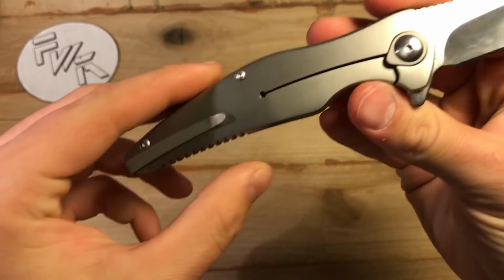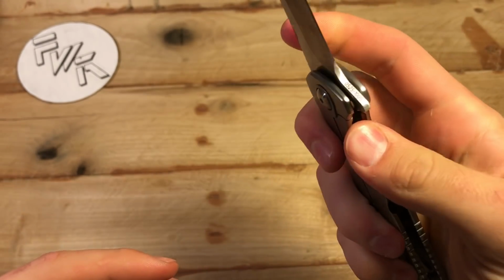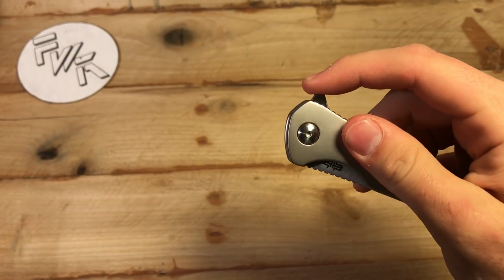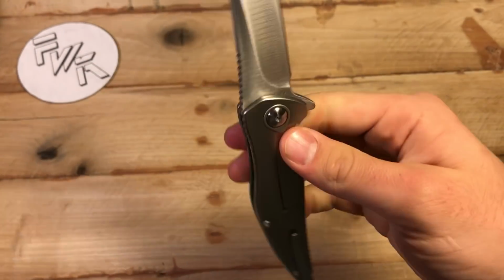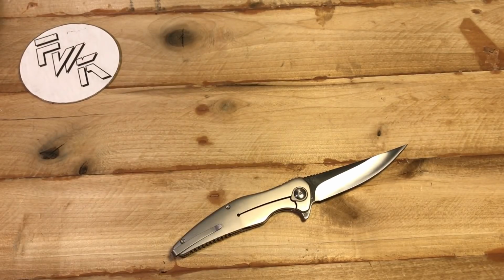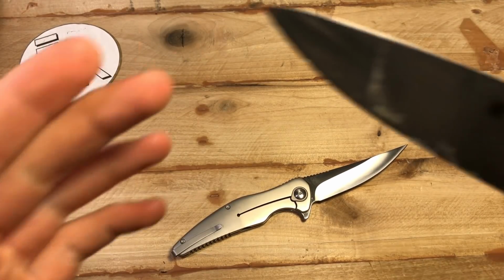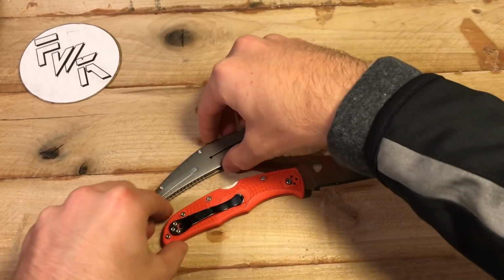Stainless steel handles. I'm guessing a stainless steel clip. And then you do have your D2 steel blade. So this is entirely made out of steel, and it doesn't feel extremely heavy for as large as it is. And honestly, it's not that large, it's just kind of long. If I had to give you a good size comparison, it would be the knife I was carrying today that's all dirty from me using it, the Spyderco Endura. These are nearly the same size knife.